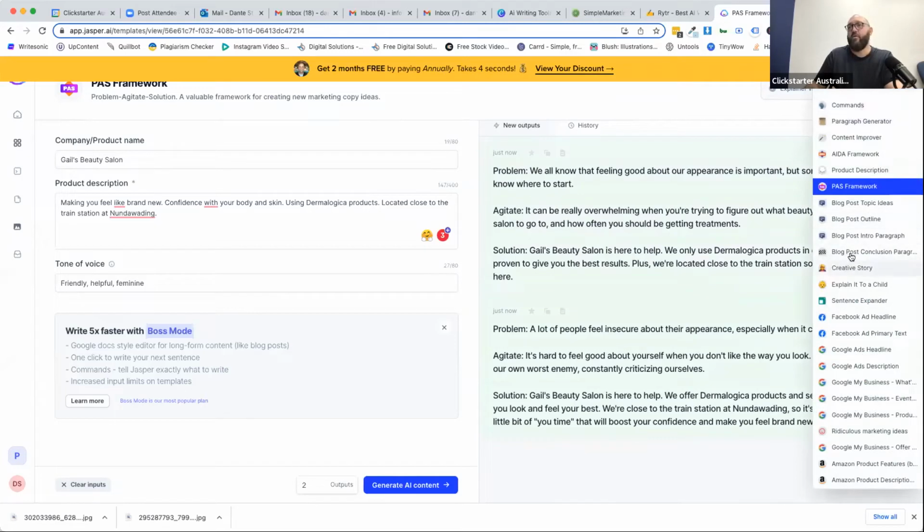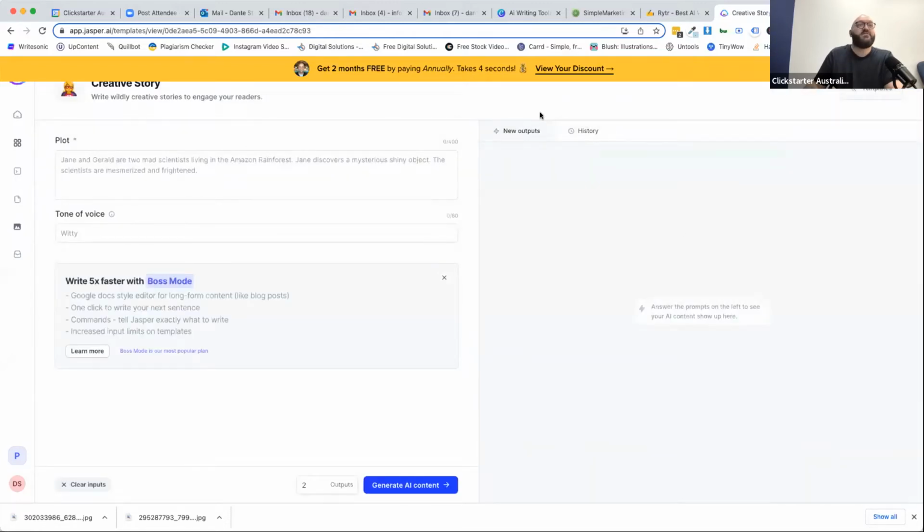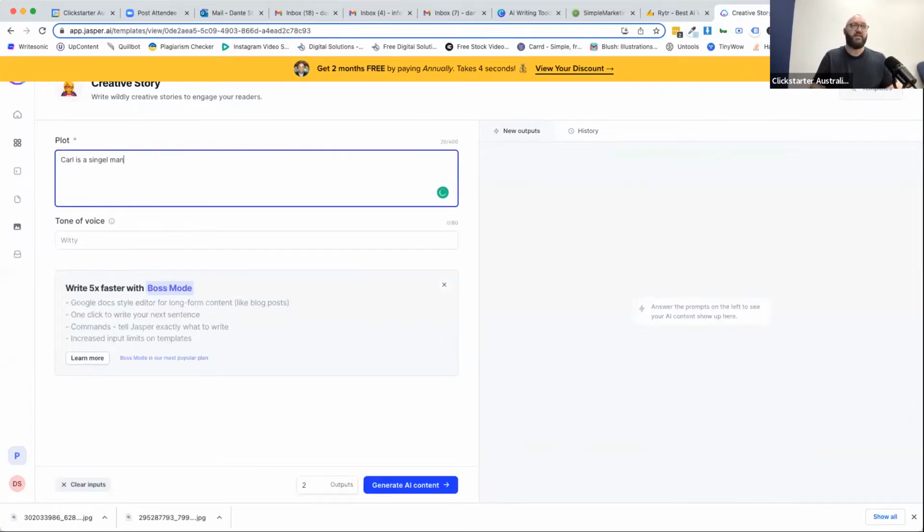We'll look at some more over here. We've got a whole bunch of them. So let's look at maybe a creative story. This will be interesting. So the plot is going to be that Carl is a single man living in the suburbs. He has no partner, but has a friendly dog, a dog who is his best friend. He enjoys playing chess, but because he is vision impaired, he struggles to play with others.